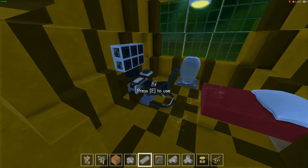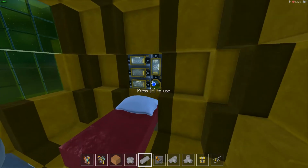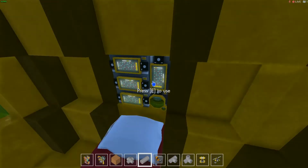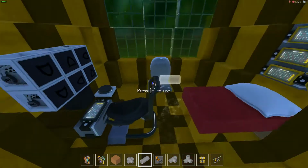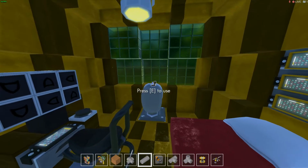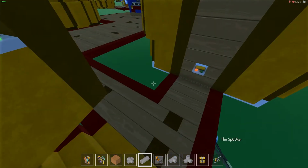He has his computer screen. You guys saw him in the intro. Beautiful bed. I wonder what this does. Does this do anything? Interesting. He's got a toilet with a wonderful view. And Spooker got stuck down there.